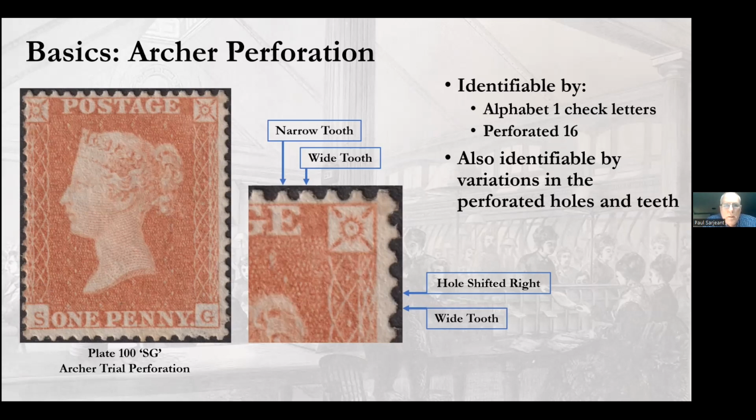the quality is very good. There are slight variations, and that's actually one of the ways we use to determine not only whether a stamp was perforated by Archer or officially perforated starting a few years later, but it's also a way of determining which of the 4 perforation sets of teeth that were developed were used for a particular stamp. So there were 4 perforators that were used, and we can tell by examining the pattern of narrow teeth and wide teeth. To the right of the detail, you can see that one hole is shifted to the right, and then it's followed below by a Y2. These sorts of variations are consistent from sheet to sheet, so we can actually identify which perforator was used for a particular Archer stamp.